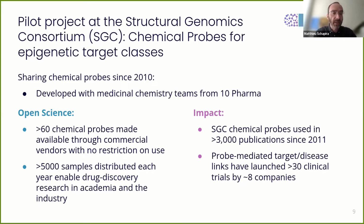medicinal chemists from 10 pharmaceutical companies, to make, based on old slides and old numbers, way over 60 chemical probes that are open science, so they are available from commercial vendors with no restriction on use. And because these chemical probes are high quality and open science, they are very popular.